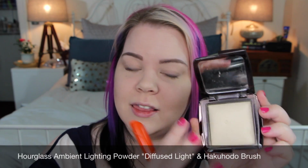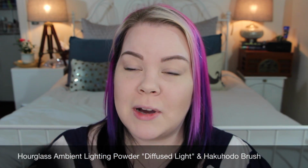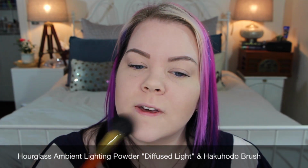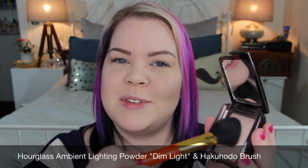So the first one that I'm going to use is Diffused Light, and this one is a light yellow powder, and this is going to help minimize redness in areas where it still tends to break through in my skin. So for me, that's the chin area. I'm very red in there. Usually a little bit right here. Now some people use these as just their initial setting powders. I like to go over what I've used to set the makeup with these because I don't want to apply a whole lot.